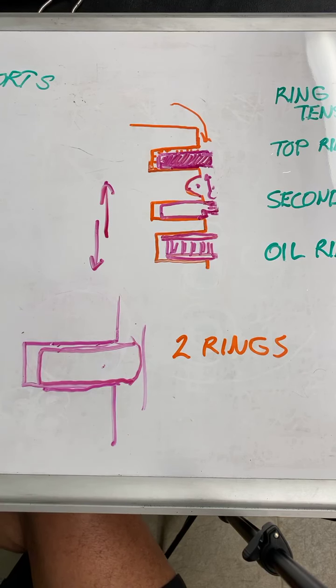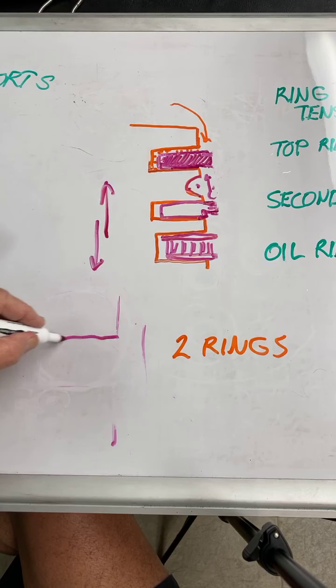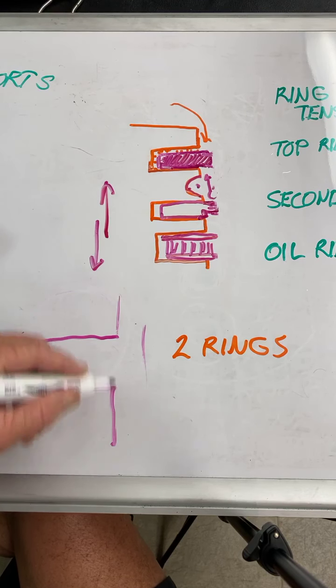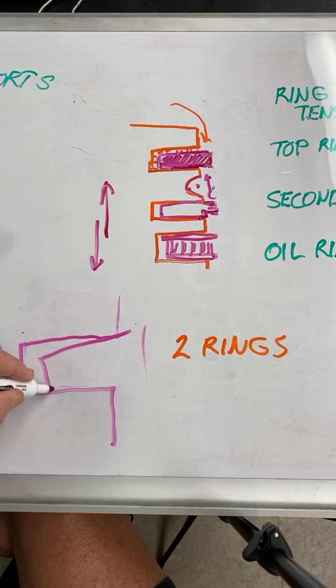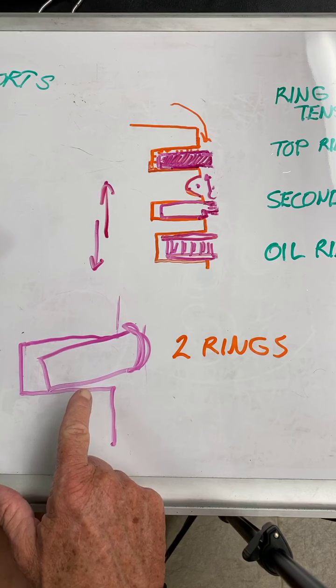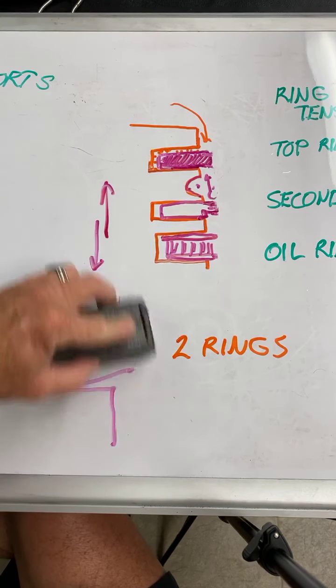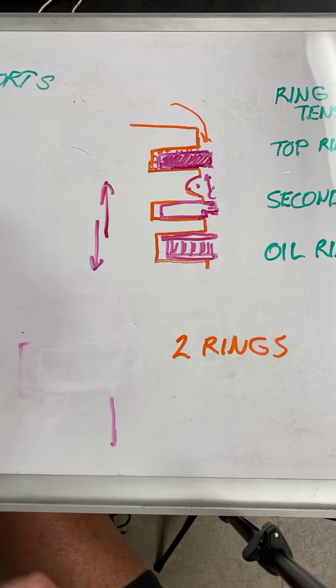And so what happens in this groove is we end up with torsional twist in there, where this ring will be sitting in here like this. Now this is exaggerated. So this is really crappy right here. This is not what you want, okay? So what we gotta do is I like to have very precise parts.